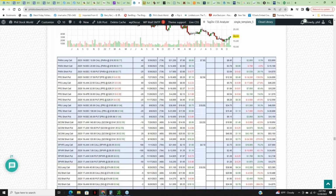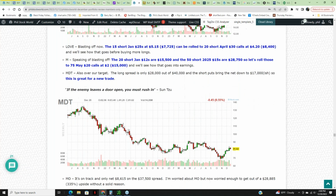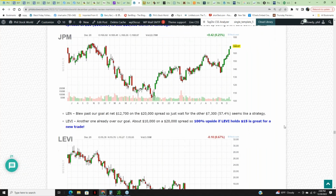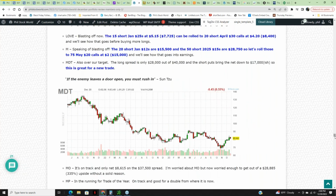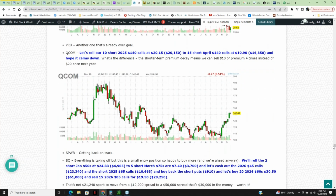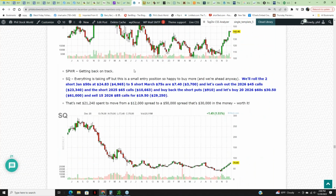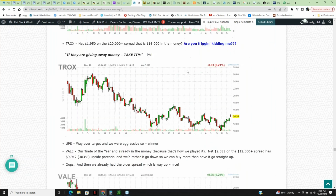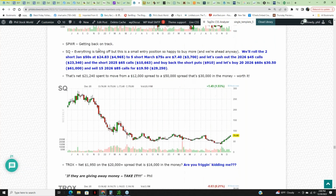The one we were just talking about was JP Morgan. Yeah, so it just did, well, still huge. I mean, that's what happened since we did it. But yeah, these are weekly charts, not daily charts. And here's Qualcomm, also a huge pop last week. Here's SQ. Oh, Jesus, it's just incredible, isn't it? Ooh, SunPower was getting back on track, but it just got killed.